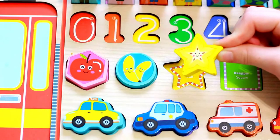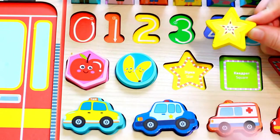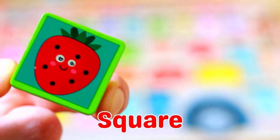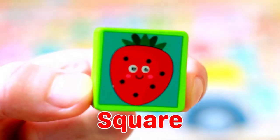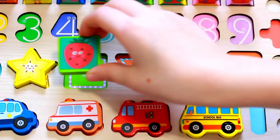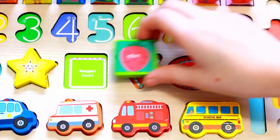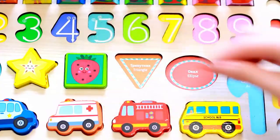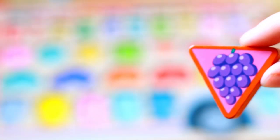Where do you think we can find it? Right there, a star. Placing it in the sequence. Wonderful! Square. Now, let's find a square. Any idea where it might be? Excellent! A square with strawberries. Let's place it, and our collection is growing.